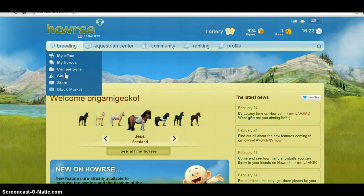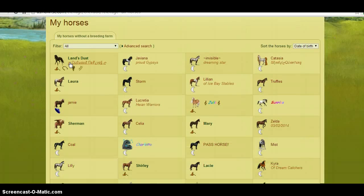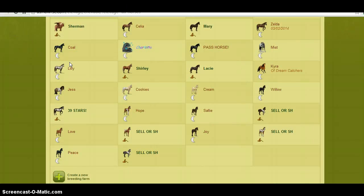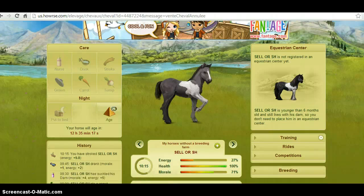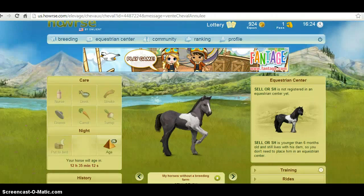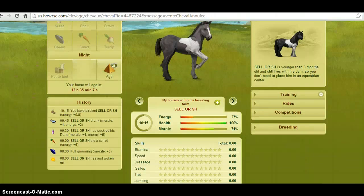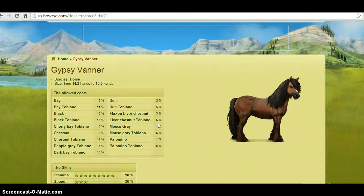So, I'm going to show you how to pick your horse and what horses are good, what horses are popular, and what you should base your price on. So, let's get started. I'm going to start out with this newborn horse. If you've already picked your horse, the first thing you have to check is its characteristics, and you need to check its coat, and then see how rare the coat is.